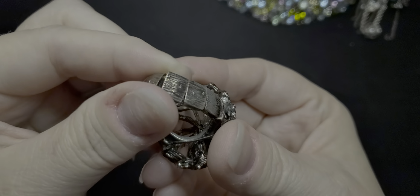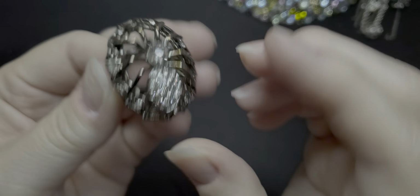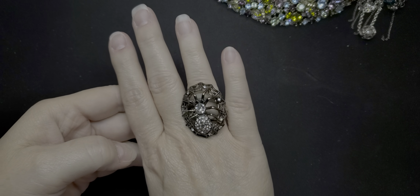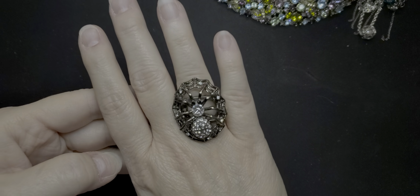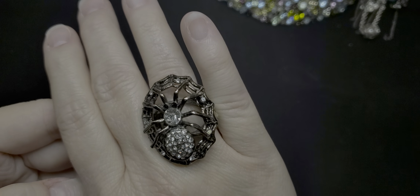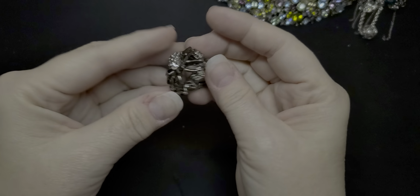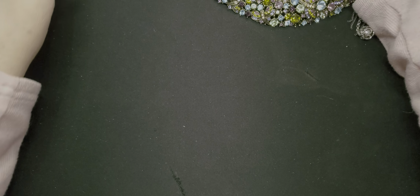Oh, it's a stretchy ring. The little spider. We'll call her Charlotte. Henry has a friend. Unless I sell Charlotte, which I just might. I mean, how many spider rings can one person have, right? Okay. I like that. Let's see. What else?